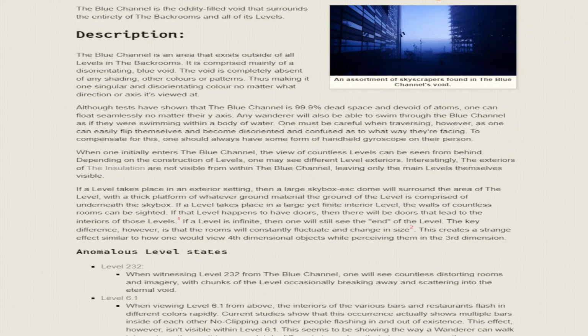It is comprised mainly of a disorientating, blue void. The void is completely absent of any shading, other colors or patterns, thus making it one singular and disorientating color no matter what direction or axis it's viewed at.